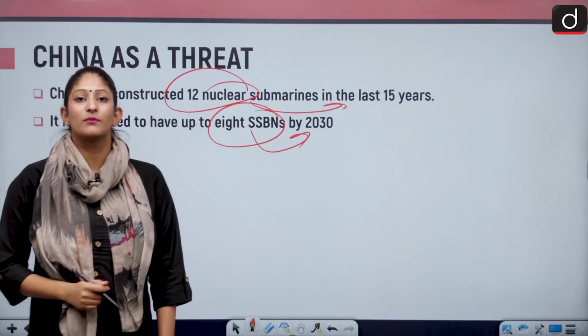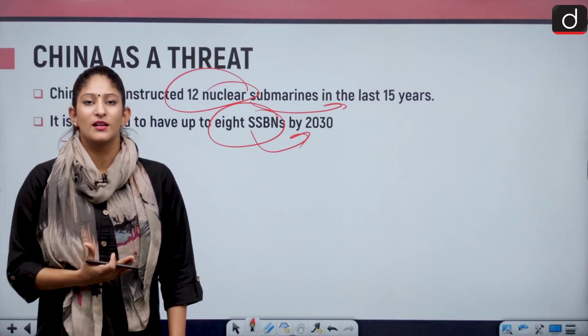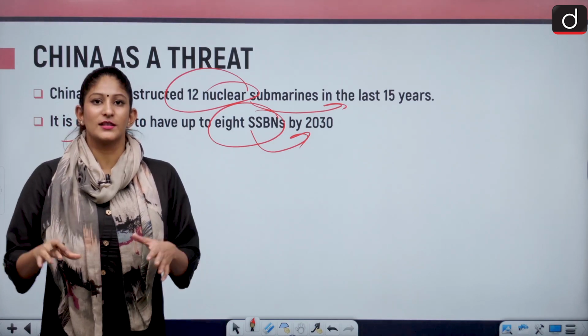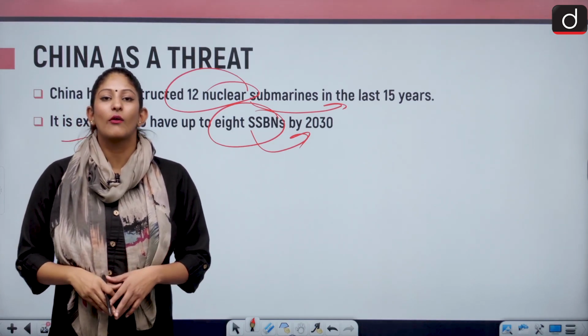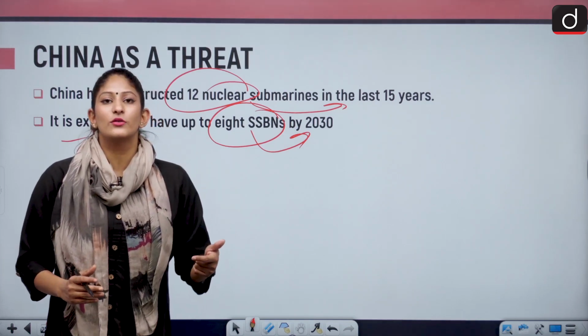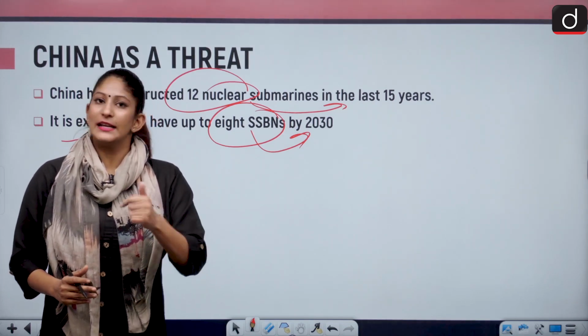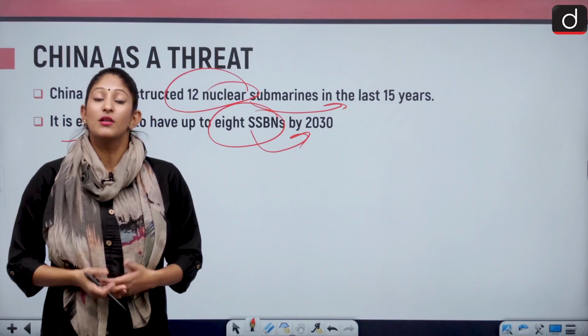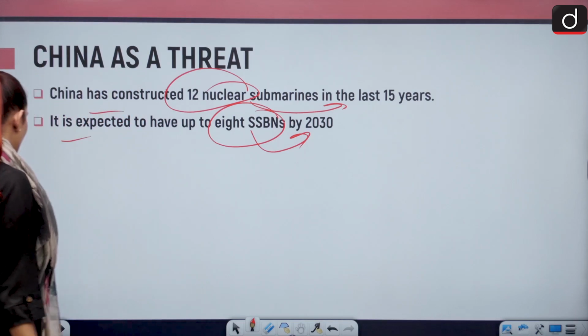That means it will have much stronger stealth capacities when it comes to keeping an eye on different countries in the littoral area, not only of the East and South China Sea, but through Pakistan it is proving to be a proxy in the Indian Ocean as well. Why not also Sri Lanka, Maldives? So it could happen with India as well.